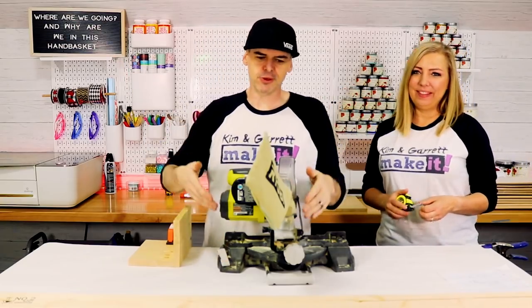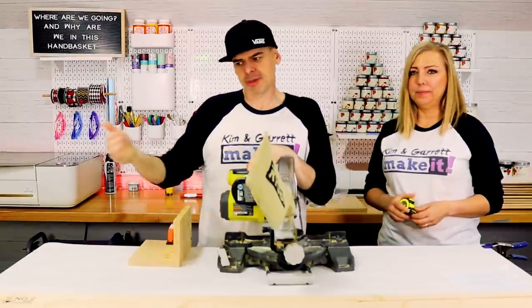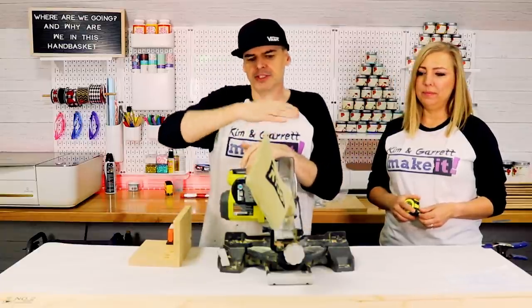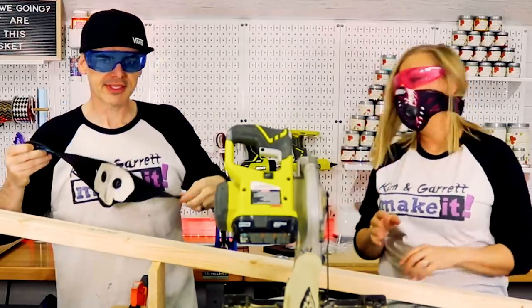And all the other 2x4s we're just gonna cut in half. Since they're not a true 96, we're gonna measure 48 inches from one side, 48 inches from the other side, and split the difference. Safety first.